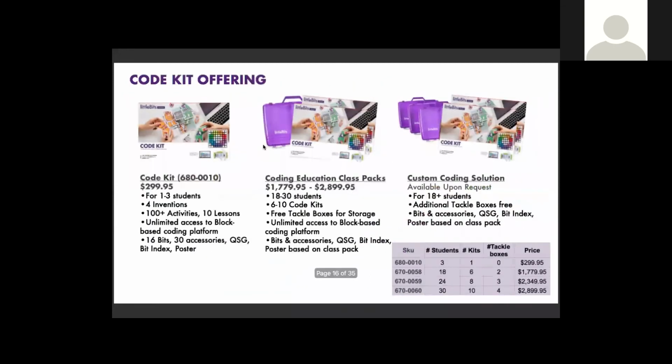And then our newest product offering for education is our code kit, which we launched in June, and you'll see a lot of discussion around that this fall as code and coding becomes a bigger piece of what we're doing in schools. Similar setup. We also provide free storage, and we can come up with customized solutions for your school as well. And then we can take these products and add additional products if you wanted to focus on other areas such as music and other types of inventions, as well as you can consider them class packs.